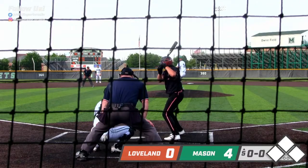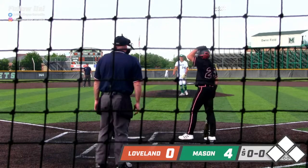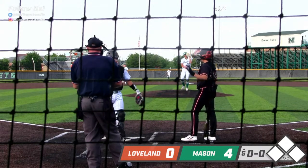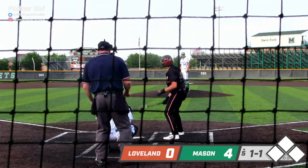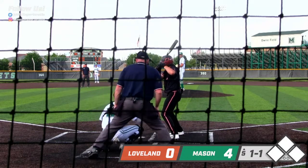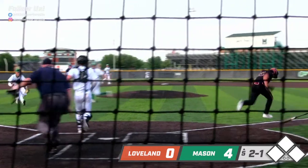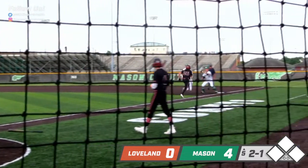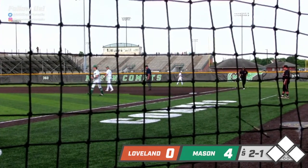And we're back here in the top of the fifth. 1-1 count for Hanley. That one just high. Good bunt here down the third base line, and Kelling will just go for the easy out to Murph.